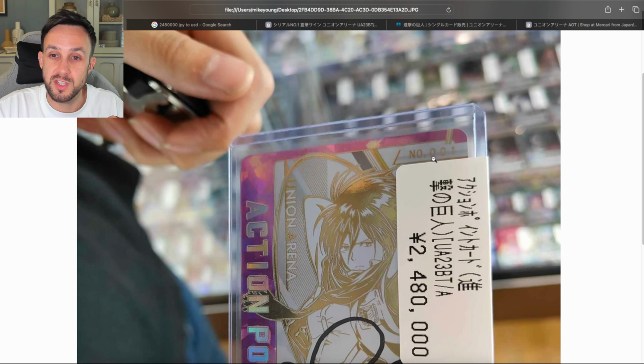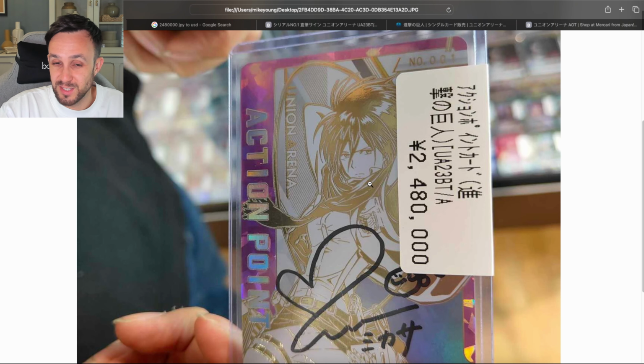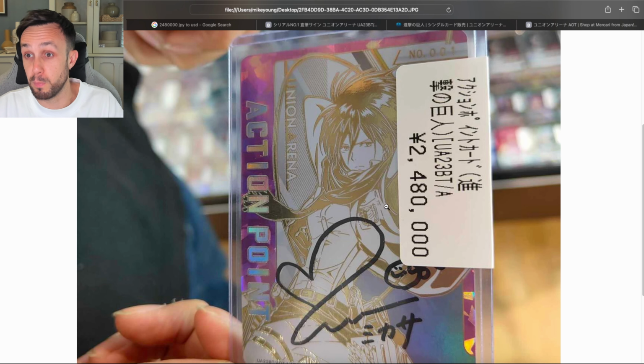So as you can see, we've got the 001 serial on that, and that means typically the 01 card is going to be the most desired and expensive of all of the serial cards. As you can see, it looks absolutely amazing. This is in a Japanese store. I don't know if they pulled it or they bought it off someone.